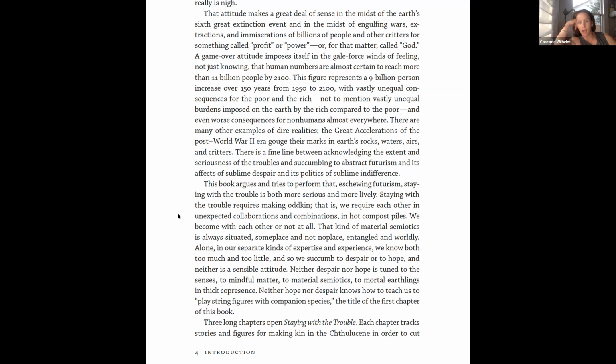That kind of material semiotics is always situated, someplace and not no place, entangled and worldly. Alone in our separate kinds of expertise and experience, we know both too much and too little, and so we succumb to despair or to hope, and neither is a sensible attitude. Neither despair nor hope is tuned to the senses, to mindful matter, to material semiotics, to mortal earthlings in thick co-presence. Neither hope nor despair knows how to teach us to play string figures with companion species, the title of the first chapter of this book.